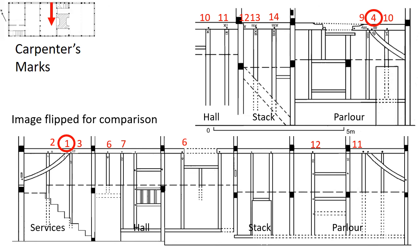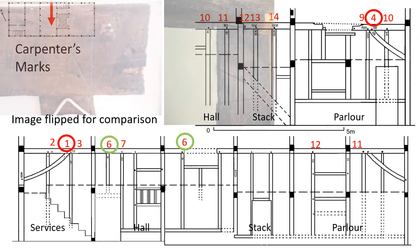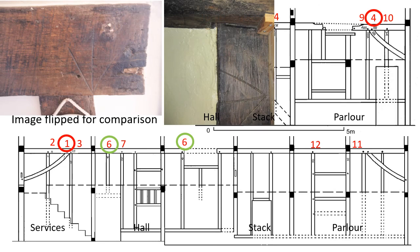And here 2 studs have the same number, are within 2 meters of each other, shown here as V1.